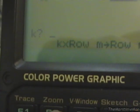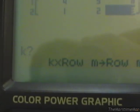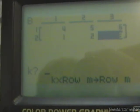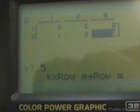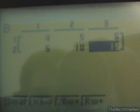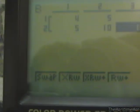And just looking at it now, I'm guessing that the second function here is to multiply a row by a constant. So let's do that. K times row M gives me a new row M. Okay, that makes sense. So let's say I want to multiply row 2 by 5. So each of the numbers will be multiplied by 5. So my K is going to be 5. Enter. And my row is row 2. Ta-da! And everything's multiplied by 5.